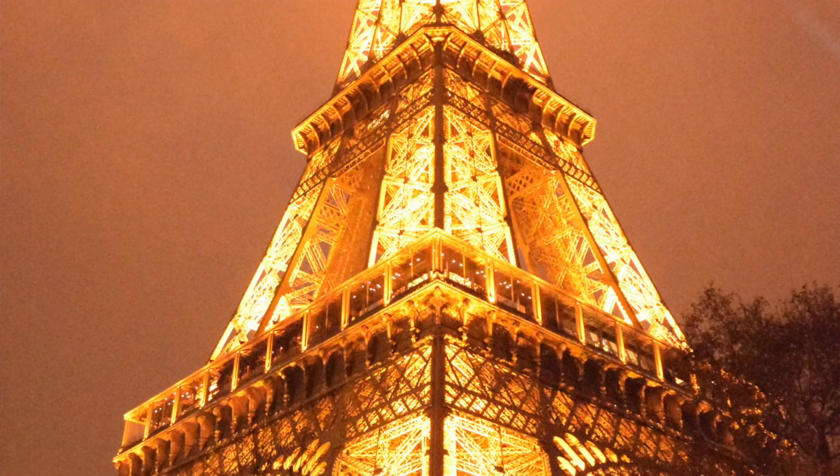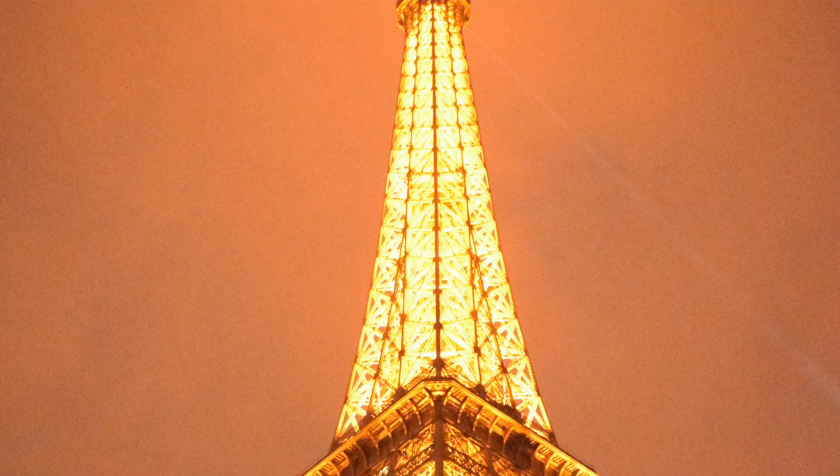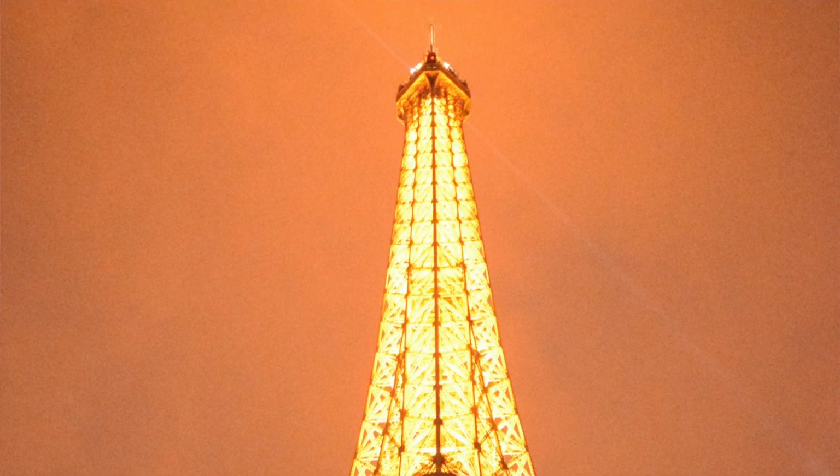And it has around 25 lakh rivets which are used in the entire construction process, and it has more than 18,000 iron parts. It's a very beautiful structure, and I can say my dream came true.